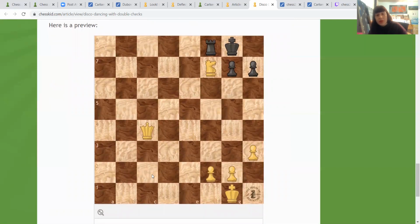Okay, here's a preview of that. Tell me what you notice in this position for white. You have the discovered check once you move the knight. Excellent. Very good. Yeah, you're lined up. Wherever the knight goes, discovered check. Can you find a discovered double check? The most powerful kind of check.